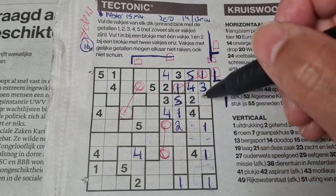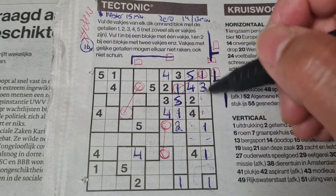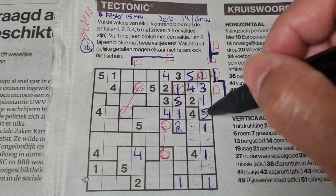Supposed to be here. Two numbers left in this area for numbers 1 and 5. We have a 1 there, no 1 there. 1 should be here, and 5 goes at the end.